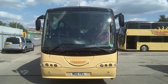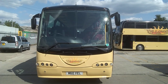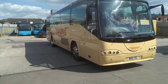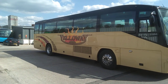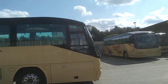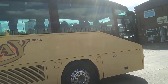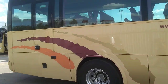Here we have a 2006 Scania K94 Irizar Intercentury 70 seat coach. As is blatantly obvious from the start, this vehicle is operated by Yellow Air Motor Coaches in Oldham, Lancashire, and is presented to the usual high standard for that operator: alloy wheels, shiny clean paintwork, no obvious damage.